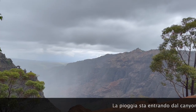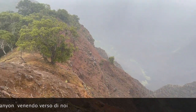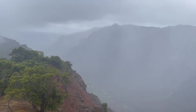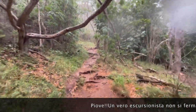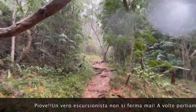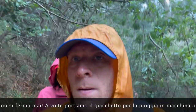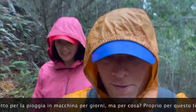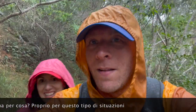This is nice, I can see the rain coming down to the canyon. We got rain. A true hiker never stops. So sometimes you carry a jacket in the car for days and you wonder why. This is why. It's really raining. At least we're prepared.